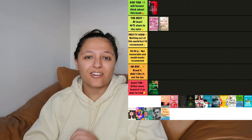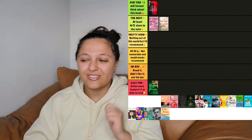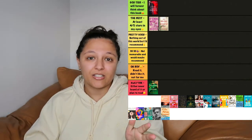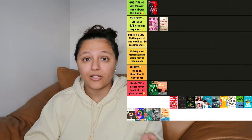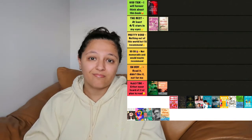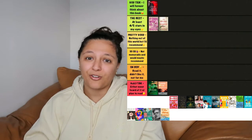Next up we have Where the Crawdads Sing, and this is going to be a little controversial, but this is not a TBR book. I do not plan on reading this book. However, it's not a favorite either. It's one that I actually know a lot about because of working at a bookstore, and it just genuinely doesn't interest me. I'm sorry if it's one of your favorite books, but it's not for me. I'm never gonna read it.